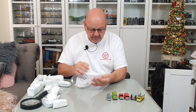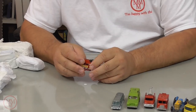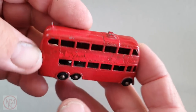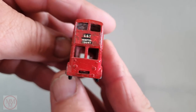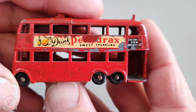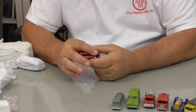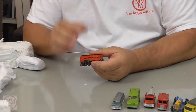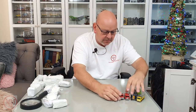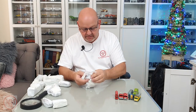This one here is a trolley bus. I think these must have been electric. London trolley bus. It had a pickup on the roof there that's missing. This one here has the Pear Drax Sweet Sparkling Drink brand stickers on it. And that side's all good. You can read it. But this side, somebody's painted over it again with that red paint. So we're getting a theme happening there. Okay, another.